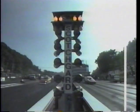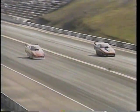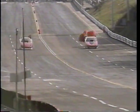Well, Mullins running that new mountain motor option that IHRA allows, 542 cubic inches, and let's see if it can work for the #1 qualifier. Mullins in the left lane with the advantage. Now here comes Payton. Payton takes it.